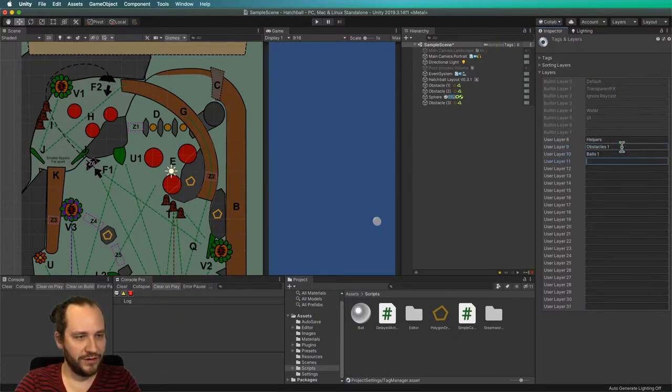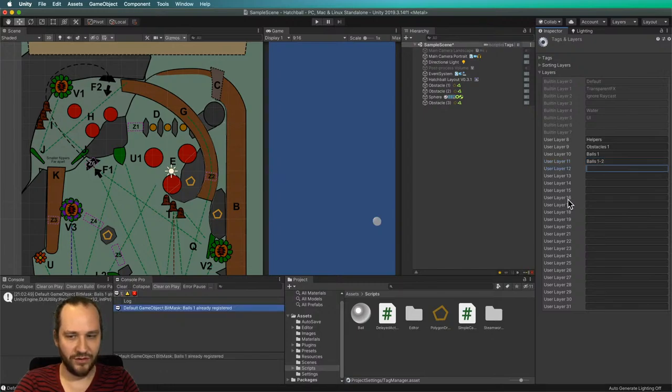Obstacles one, balls one. And I'm going to need to think about how many layers I need to use to make that transition, because it's going to go in and then it has to collide with other balls that are going to be in the different layer. So a ball that's here and a ball that's coming back, and they're in different layers and they have to collide with each other. So I'm probably going to need some transition layers. Balls one, two. Balls two.